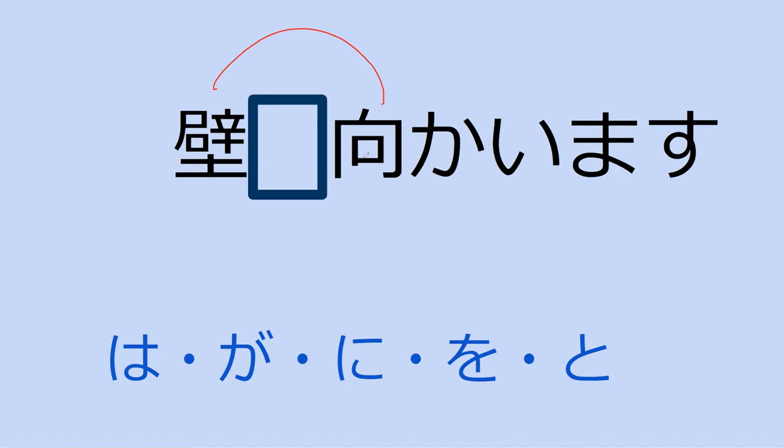Kabe, turning towards the wall. Mukau. Kabe ni mukaimasu. Perfect. Kabe ni mukaimasu. Nice.